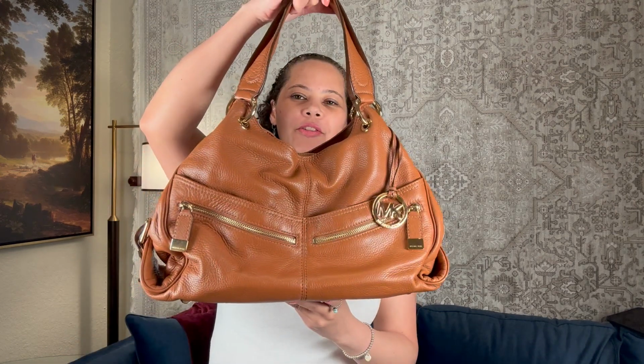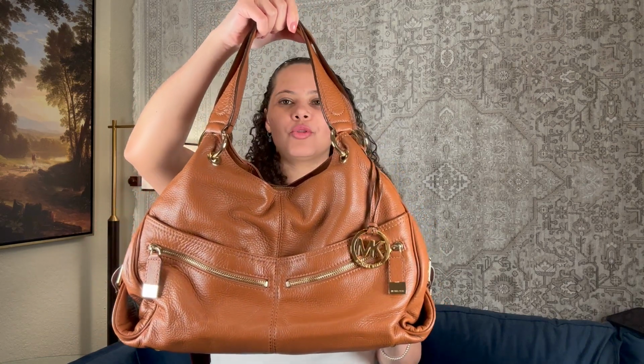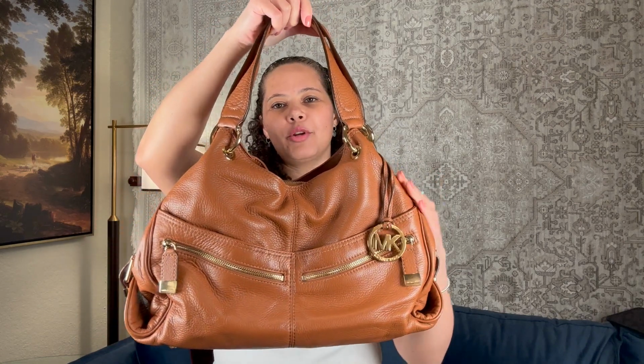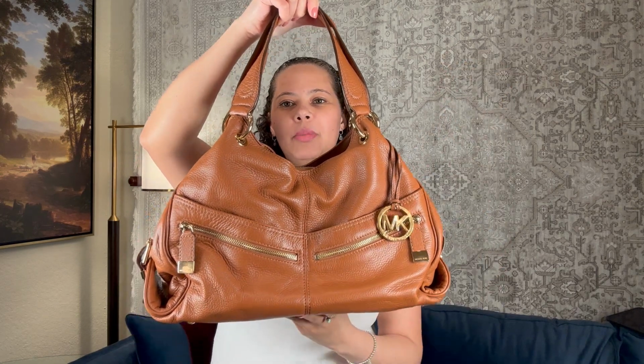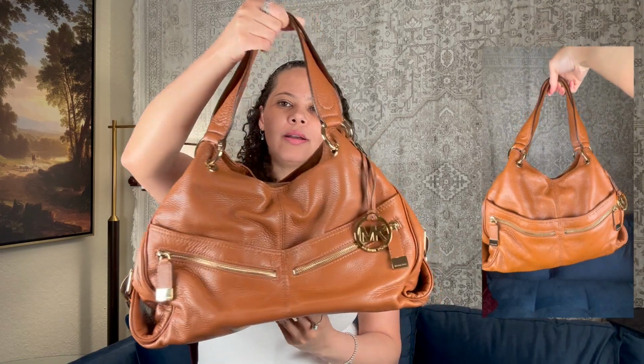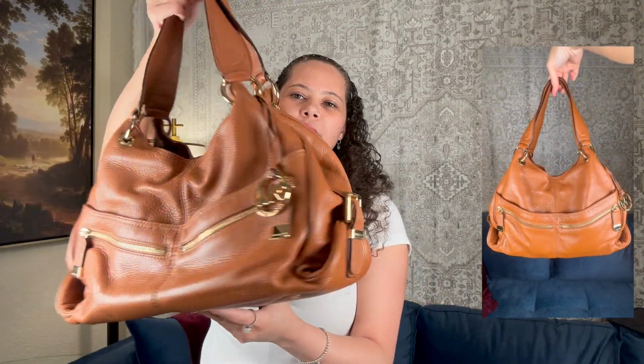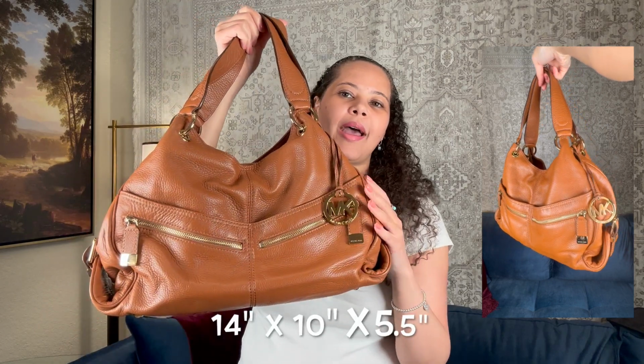Now we are going to see the 2 largest handbags that I own from Michael Kors. Here's the first one. I don't know the name of this bag. I was not able to locate it. If I find it, I'm gonna leave it down below. But this bag here comes in this luggage color, and it is filled with compartments and pockets. This is a huge bag.